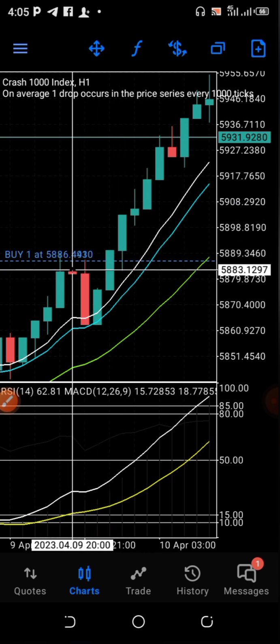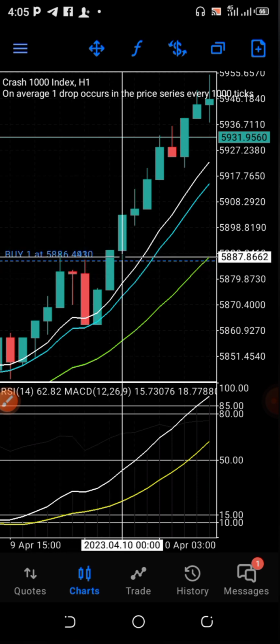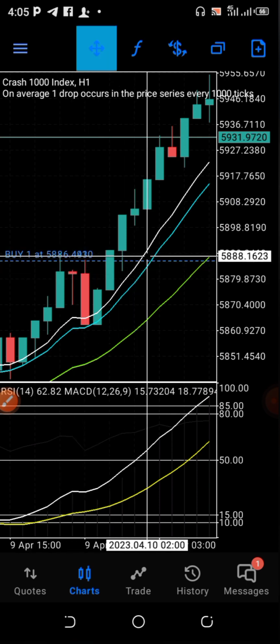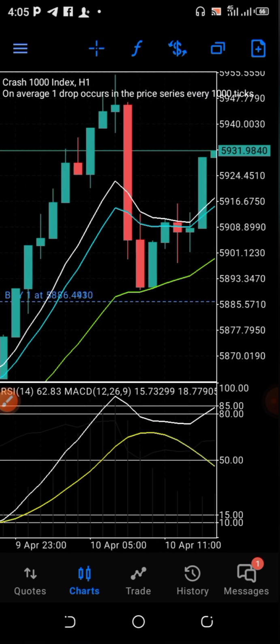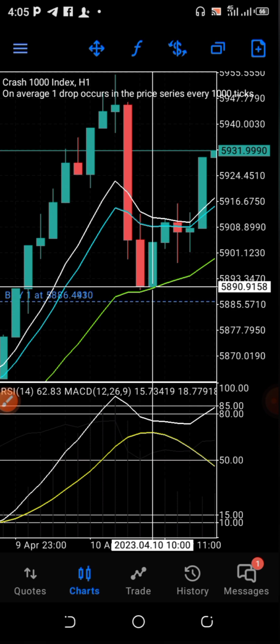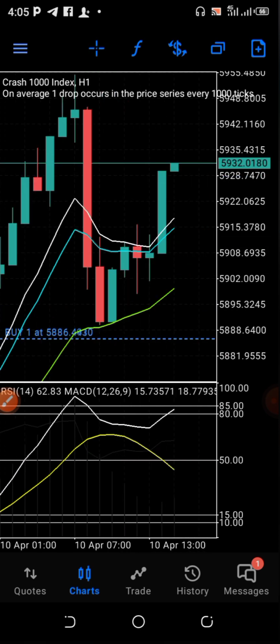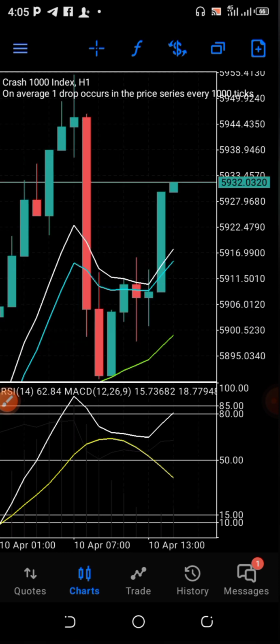I place it on the condition that having crossed this, having broken out from this place to this place, there is an opportunity. And I will tell you why, when the market reversed to this point, I didn't close my trade and I allowed it, and presently it is still pushing upward. All right, let's forge ahead on this.